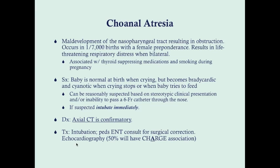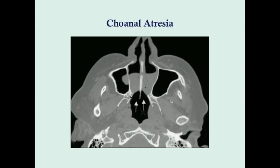You'll also want to get an echocardiogram, and the reason is because this is part of the CHARGE association. The C in CHARGE is for coloboma, and the A, atresia choanae, is the Latin for choanal atresia, and so you've got other possible manifestations that could be there. You want to get an echocardiogram to make sure that there's no congenital heart defect, because that can cause a surgical complication. So you want to make sure there's no congenital heart defect before the kid gets wheeled off for surgery. So here's an example of choanal atresia bilaterally. So this should be open here. And you have blockage.